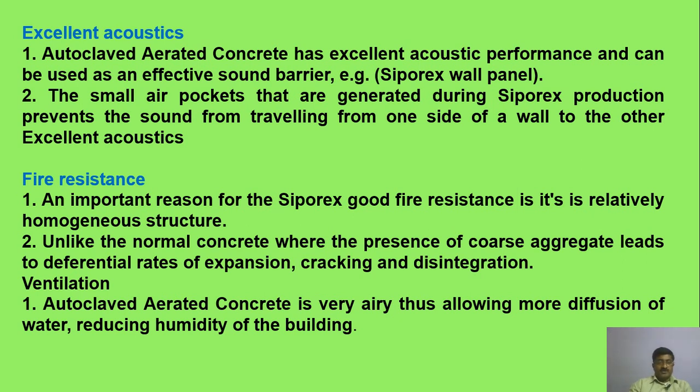Excellent acoustics. Autoclaved aerated concrete has excellent acoustic performance and can be used as an effective sound barrier, for example, a Siporex wall panel. The small air pockets that are generated during Siporex production prevent the sound from traveling from one side of a wall to the other side. So it has excellent acoustics.